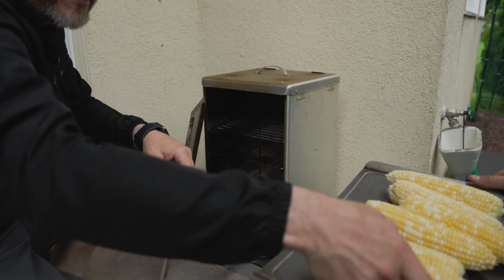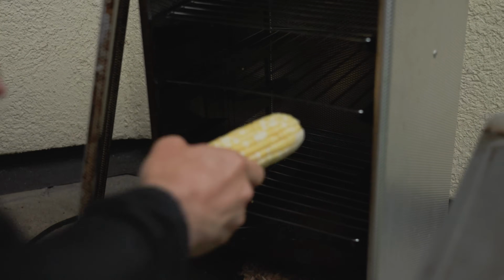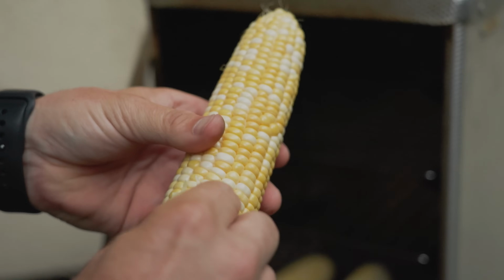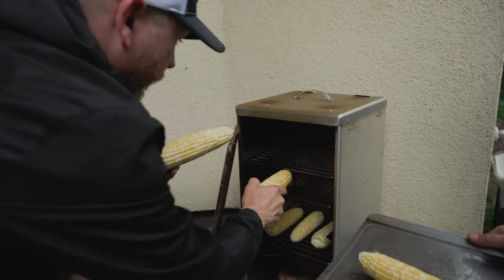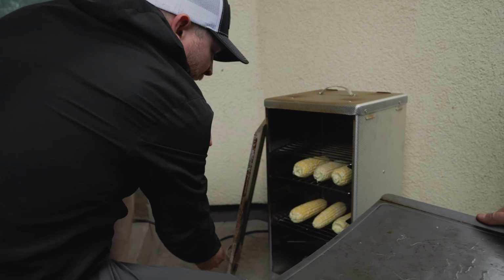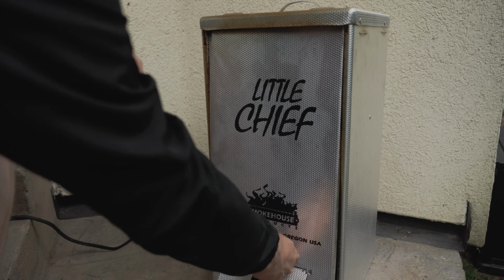All right, how many of you guys out there have ever tried this? We're gonna do a little smoked corn on the cob here. And I've done this a couple times at my house, actually using the Smoke Chief, never on the Little Chief, just using the Smoke Chief that got attached to my Green Mountain. But I'm telling you, if you've never tried smoked corn, it is pretty ridiculous. I'm excited to see if it'll be different on here versus the Smoke Chief. Probably not, but either way, it's gonna be good. I'll tell you that much.